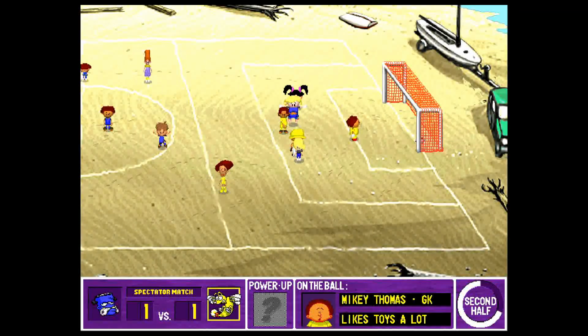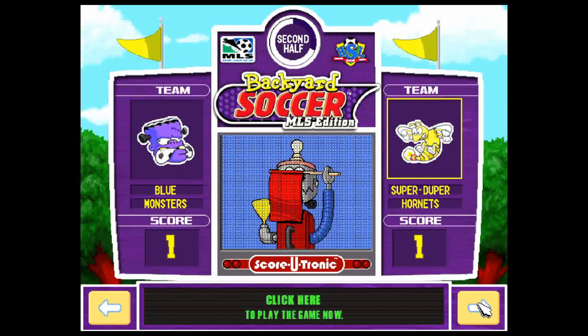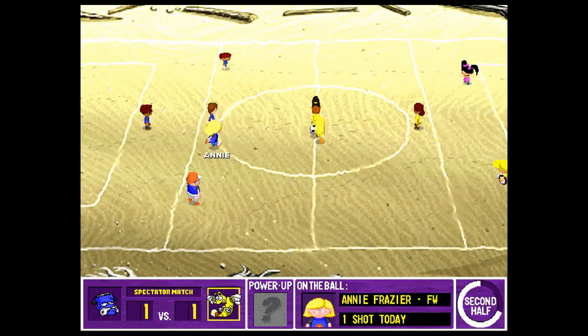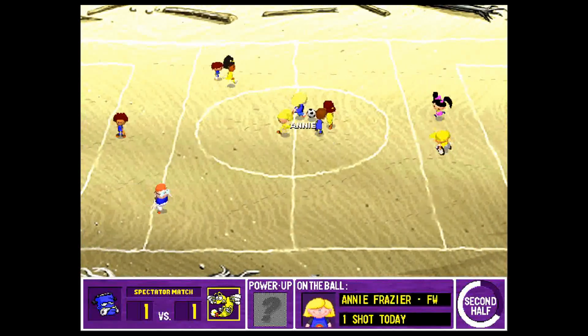It hits the post. It's in the back of the net. Tremendous shot. I do believe that kid has rockets for legs. We have a substitution for the Blue Monsters. The Hornets will restart the game. We'll see if they can bounce back with a goal of their own. Carries it upfield.